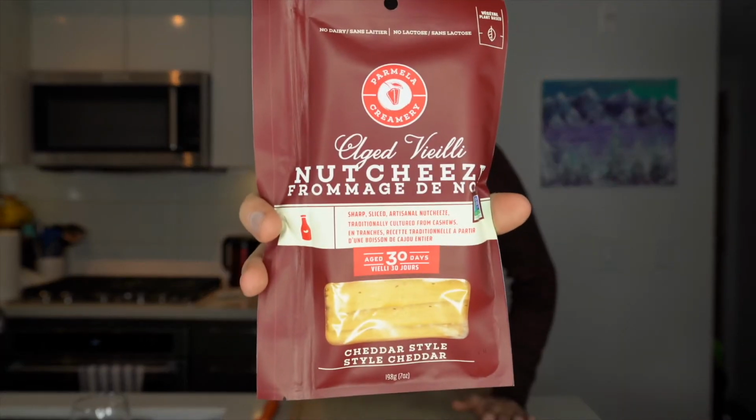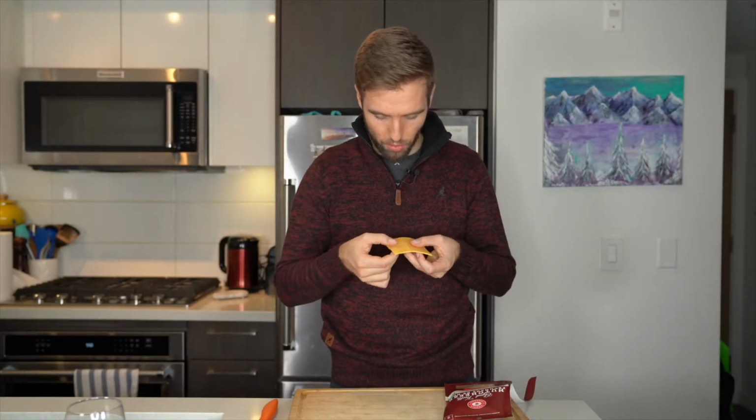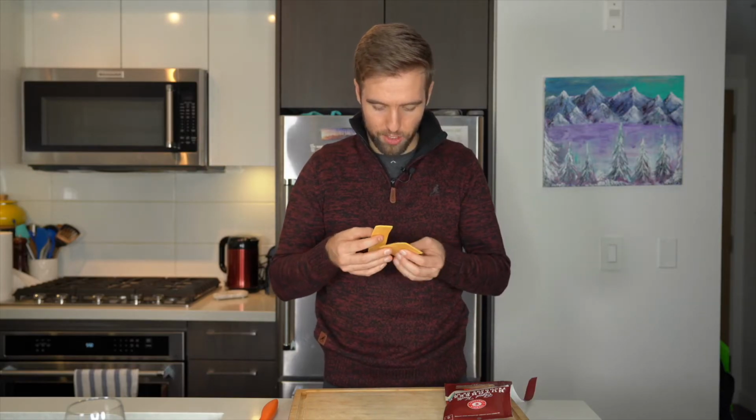Next, we have this brand Parmela. Main ingredients in Parmela are cashews and coconut oil. Pretty consistent. This product is made in the USA. Resealable too, I like that. So definitely oily. I think that's the coconut oil, when you touch it, it instantly kind of melts. So yeah, it feels a bit greasy, but that's okay.